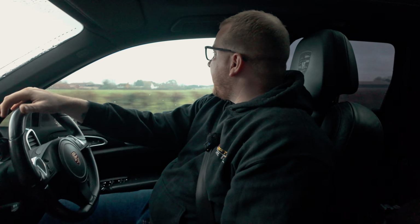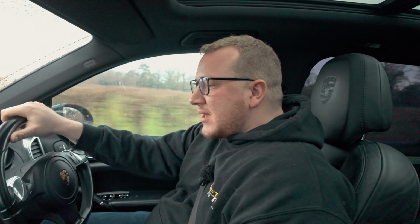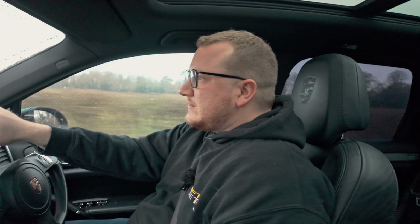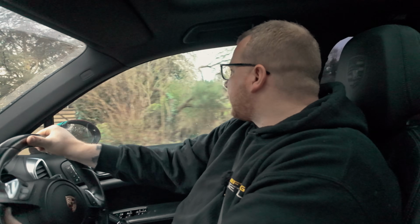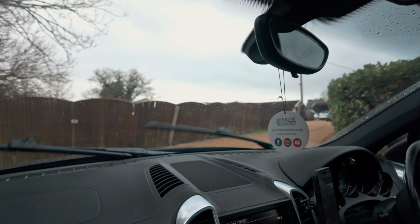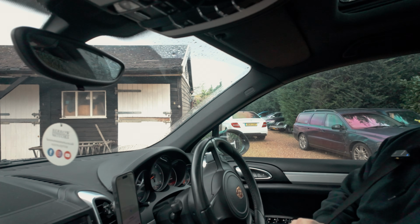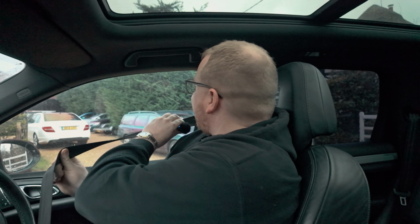Nearly there. Hopefully we can find them. Don't know if the sat nav's going to take us right to the door. I feel like I recognise this lane from videos, maybe. I reckon this is it. I hope it is, because if we go in here and it certainly looks like it. Oh, it's all the way at the back. Of course it is. You would have thought Taylor would be a bit more organised than this.